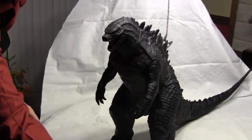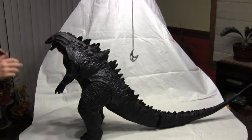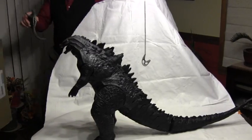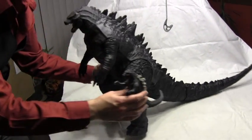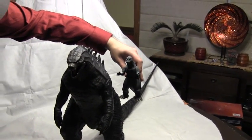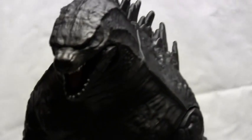I've heard some people say that they have an issue with how small the spines are. I don't really mind that part per se, because if you compare it to this figure of the original Godzilla, you'll notice spines weren't all that big at first anyway. So, actually, comparing the two, I'd say this is definitely a worthwhile reinterpretation. He keeps the four fingers, keeps the four toes. Actually, if you get a look at his feet nice and close, let's move him so his feet are a bit more in the light.